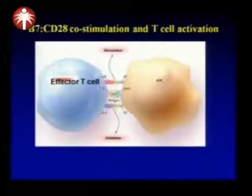So the question is why? Well, we had to go back to the bench, and the company and the investigators were really confused. Why is this happening? In fact, some of the investigators thought that these patients were under-immunosuppressed initially because they didn't know which protocol and which dose, etc.